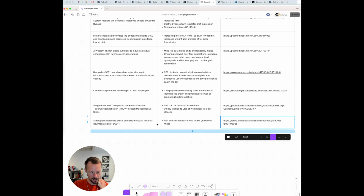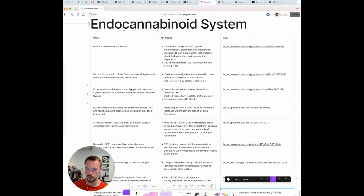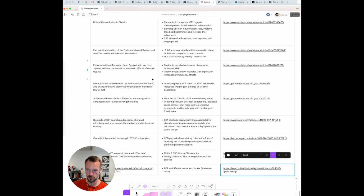Now, the mechanism of that is really unclear. Those things don't seem to block or activate CB1 and CB2. If anything, they just prevent linoleic acid from activating CB1. But fundamentally, if it wasn't clear, dietary linoleic acid is all you need to create these endocannabinoids and trigger this system.